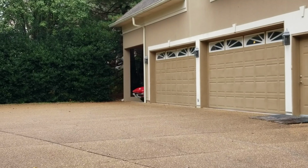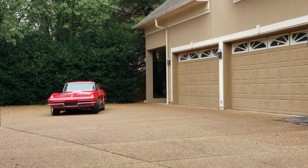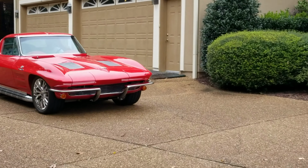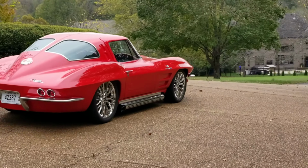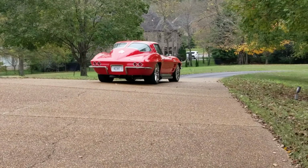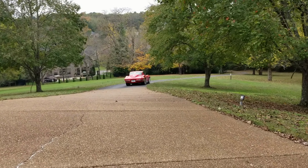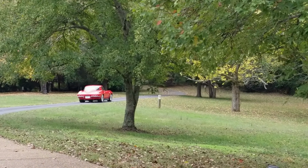So we went down our driveway, which is a little long, and it wasn't shifting out of first gear. So we thought maybe we have a little bit of a transmission fluid issue, meaning we haven't put enough in. We had about 9 quarts in it. Usually takes about 10 or 11. So we brought it back up. We put another quart of fluid in it, and we took it for drive number 2.